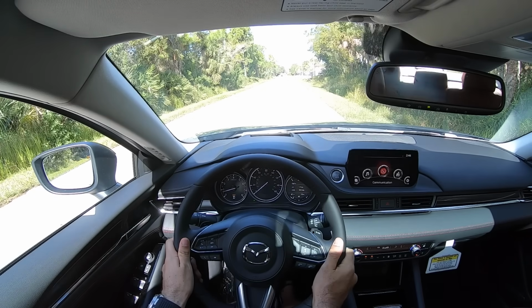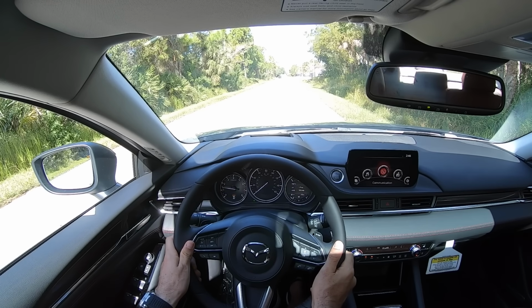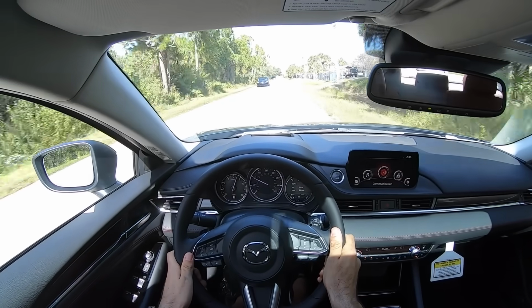But let's see how the on-throttle acceleration test is going to go. So give it a little throttle. On throttle. Little bit of tire squeal, that's okay.